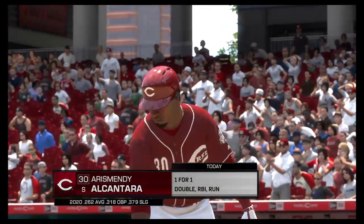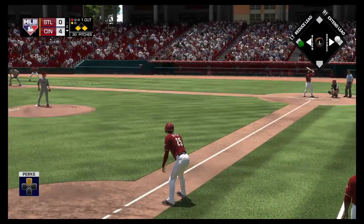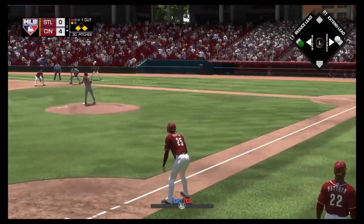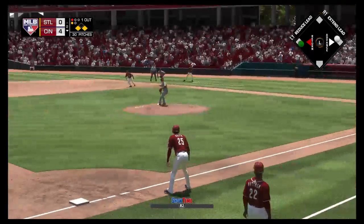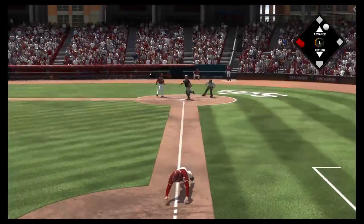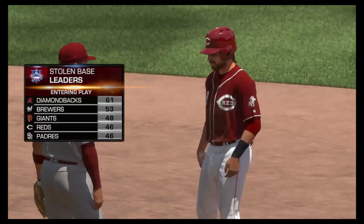Here's Arismendi Alcantara. An RBI double is what he was credited with his first time around. Arismendi Alcantara. Here it comes on 1-1. Pitch outside, the throw, and it skips in as he steals the bag easily.